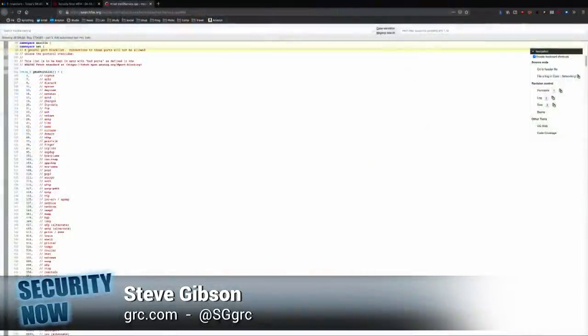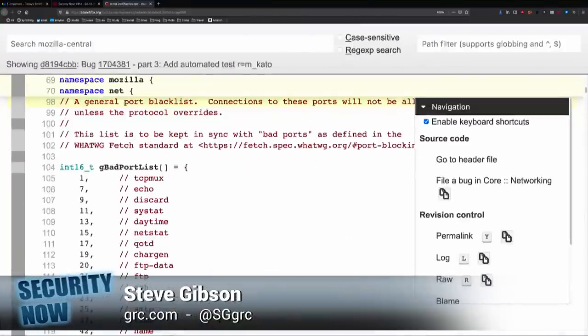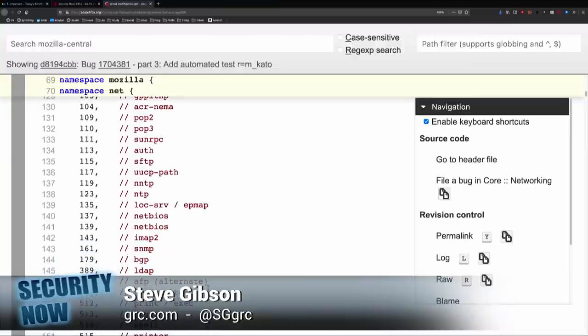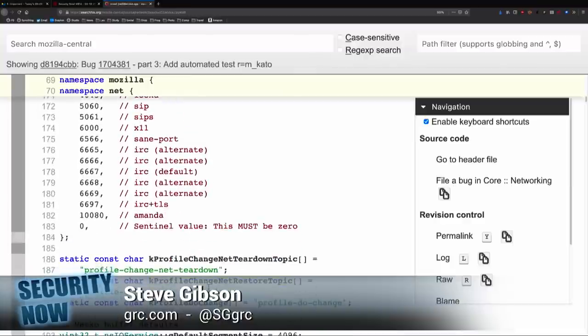Yes. And Leo, in the show notes, I do have that searchfox.org Mozilla-central link. If you click that, there's a pound 98 that'll jump you right to the top of Mozilla's huge list of blocked ports. It's way more, even, than Chrome is blocking. Wow, they're really shutting down a bunch of ports on the outbound side. And you'll notice at the bottom there it is, labeled Amanda.